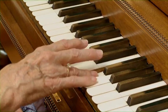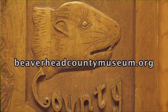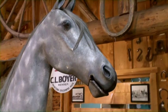We have a whole diversity of things. All of our exhibits have been donated by the residents and the families of Beaverhead County. So they reflect the history of Beaverhead County very clearly. We talk about families, we talk about industries, we have a mining interest. We have the Beaverhead Hunters. We have a wonderful research facility on families. And we have a great website called BeaverheadCountyMuseum.org.